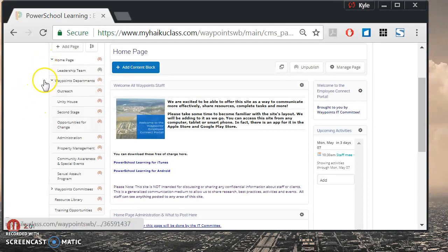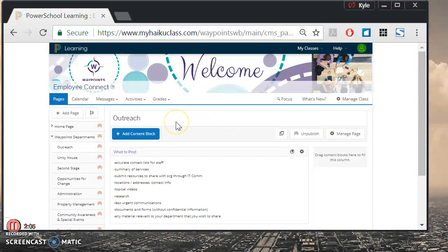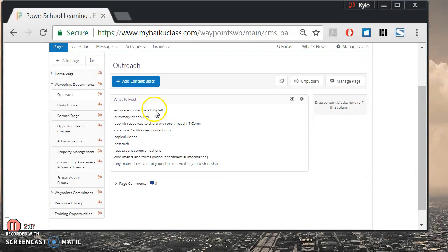And so for instance, if we look at outreach for an example, I just very briefly put a list of the kinds of things that we would like to see posted on each page here, and we'll build this content together. That's why we're rolling it out a little bit early, to have the staff help us decide what should be shared and what kind of information you think would be good and useful here.